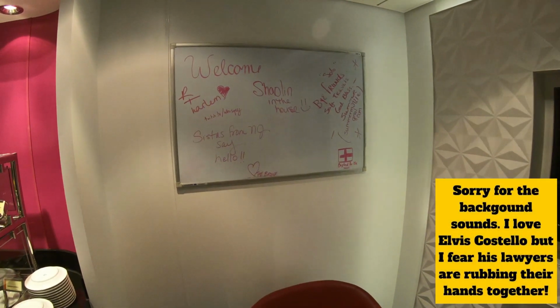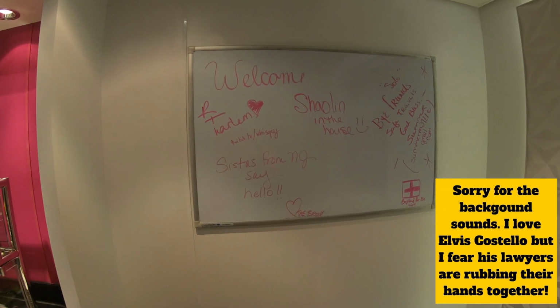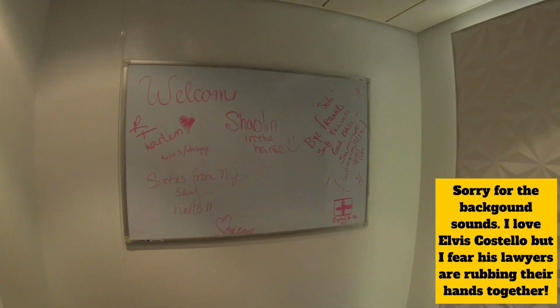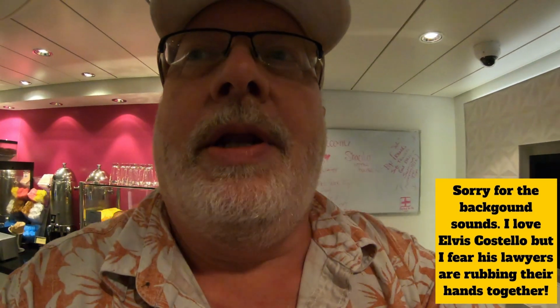There's a whiteboard here for all the single cruisers to keep in touch with each other. We had the opportunity to use that whiteboard to hook up for things like dinner plans. You don't have to do that. I'm heading up the stairs now. You don't have to do that kind of stuff, but if you're looking for some company while you're doing dinner, it's a great opportunity to do that. And this is the second level.